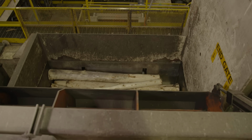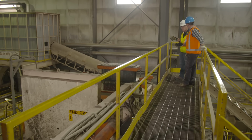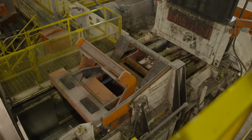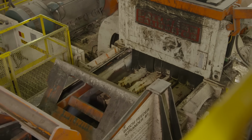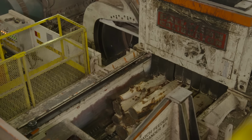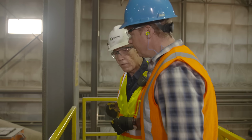So we've created a pocket of wood here, and that's going to get pushed forward into the Strander Ring. The Strander Ring is about 8 feet in diameter or so. It's got 48 knives around the interior of the ring, and it'll travel through the wood and cut the strand. So that big ring there, that's the actual strander, and it's going sideways across the wood? That's correct. It's driven by a 1,100 horsepower motor. And then it'll get indexed ahead for another cut.